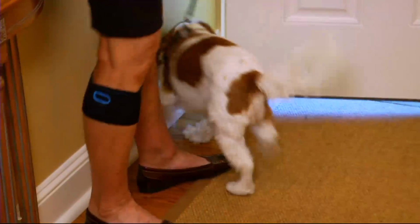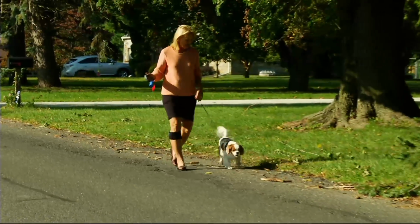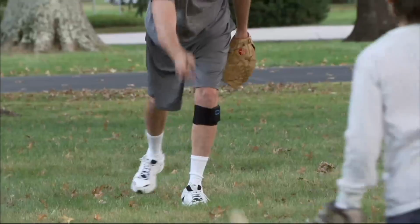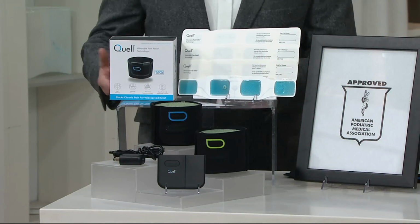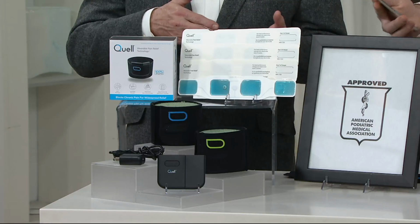And the newer version, like you had talked about, Dan, the new version of the device looks exactly the same, but the internal workings of the device are now different. So now you can get a full week's charge when you get it. It's ready to go right out of the box. Also, one of the things that's really cool is you can pair this with your cell phone.